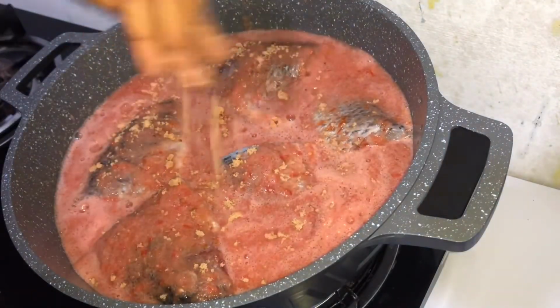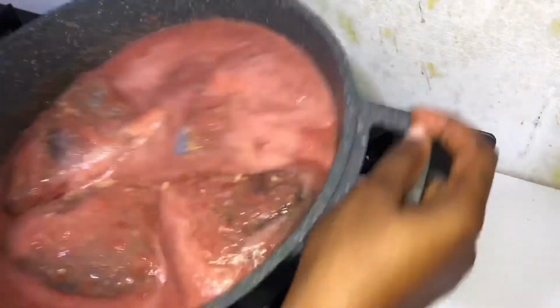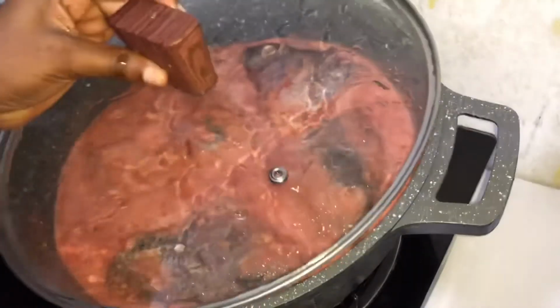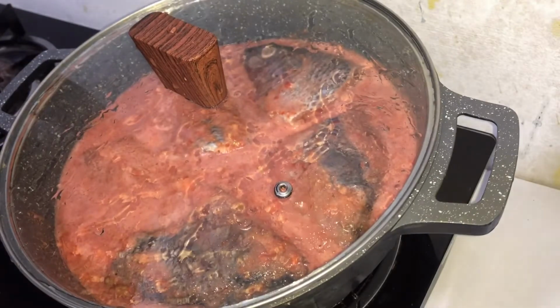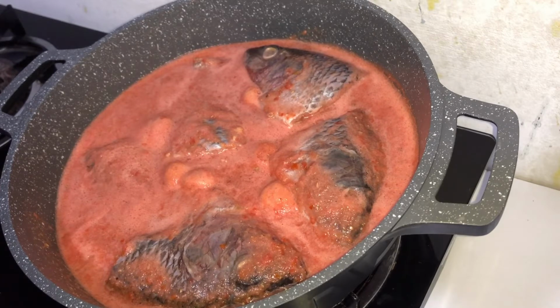I'll add my stock cube, my Maggi shrimp tablet to it. Give it a quick stir by shaking it. Cover it and allow it to boil. Our stew is about to boil. Can you see that?